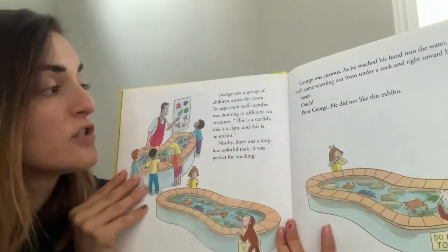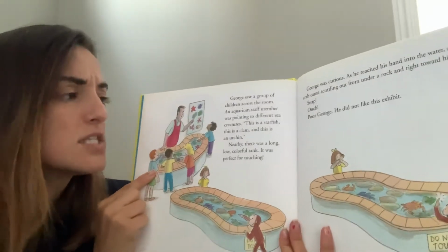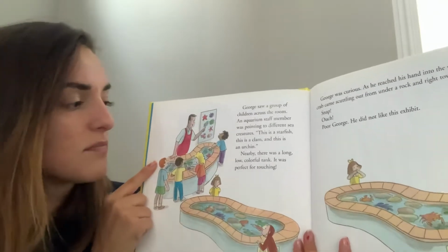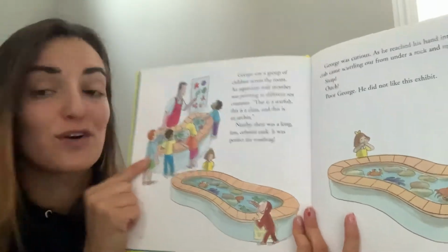George saw a group of children across the room. An aquarium staff member was pointing to different sea creatures. This is a starfish, this is a clam, and this is an urchin. Nearby there was a long, low, colorful tank. It was perfect for touching.